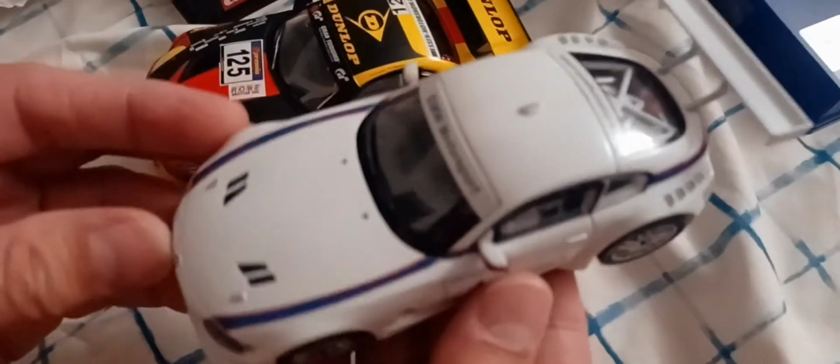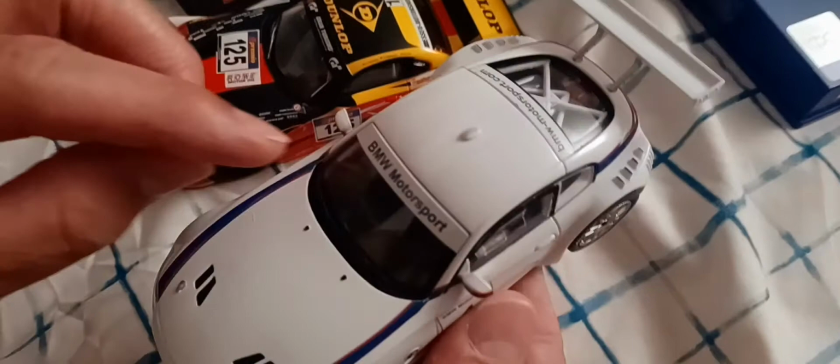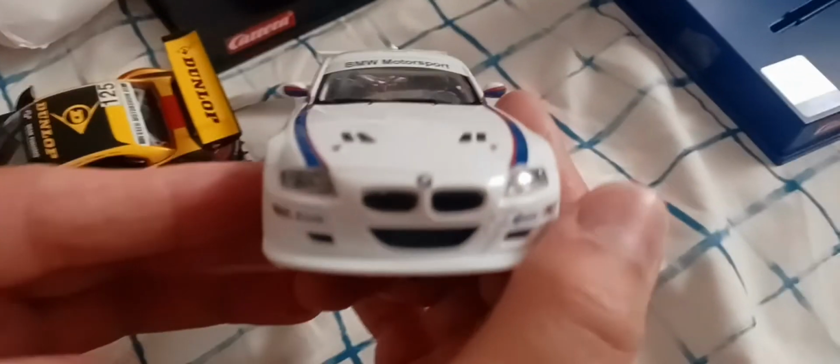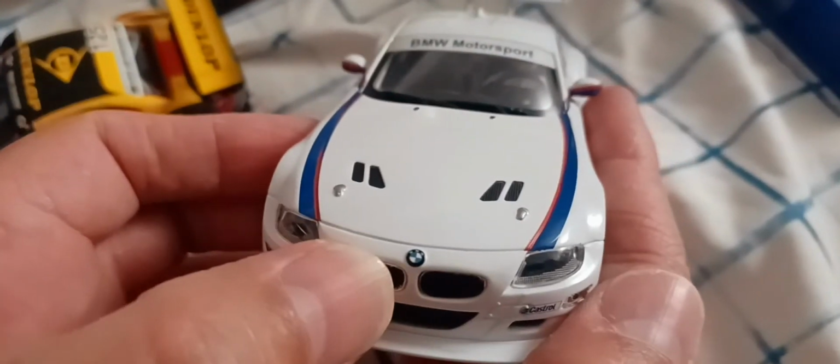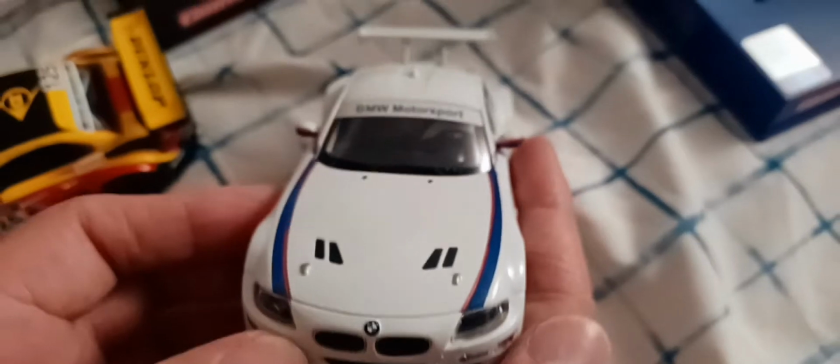And then I like this one in white with the stripes here in the front. If you see here, maybe focus much better. Focus. Okay. Now they bring the BMW logo. It's a beautiful car, man.